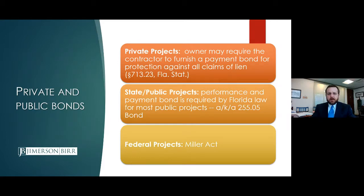I'll get us kicked off with the private project bonds, which are governed by Florida statute. They're found in Chapter 713, which happens to also be the Florida construction lien law. Then my partner Ryan will cover the state and public project bonds, which are governed by a different statute, and that's Section 255.05 of Florida statutes. And then finally, Joby will cover the federal project bonds, which are governed by the Miller Act.